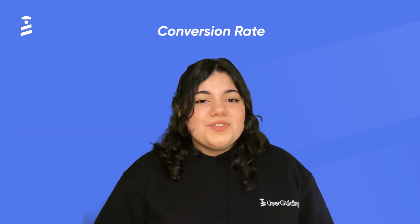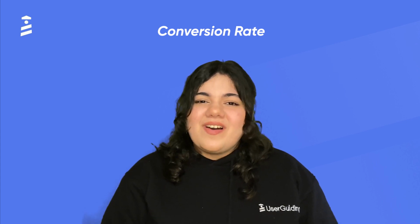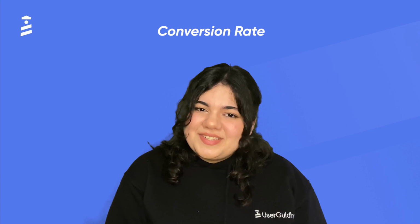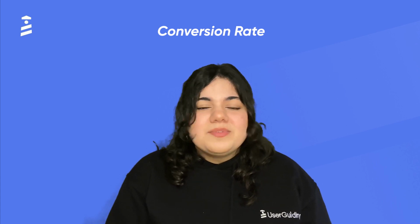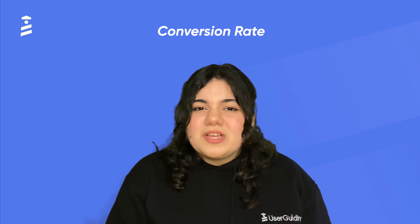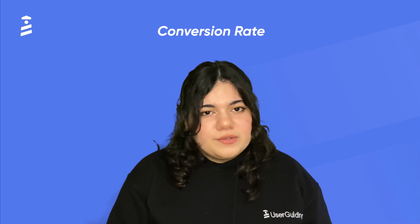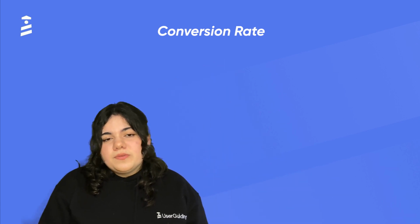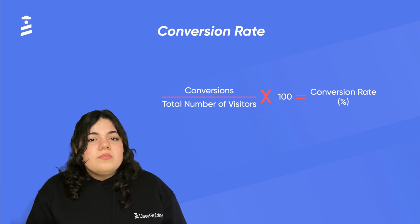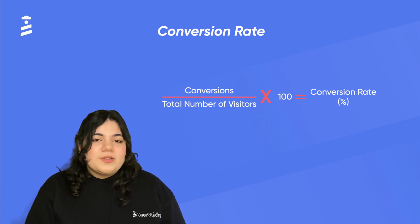And how do you calculate conversion rate? It depends on the type of conversion rate you want to be calculating, as I have just explained. For example, let's take website registration as your desired action and try to calculate that. All you have to do is take the number of conversions divided by the number of website visitors and then multiply it by 100%, and then you have your website conversion rate.